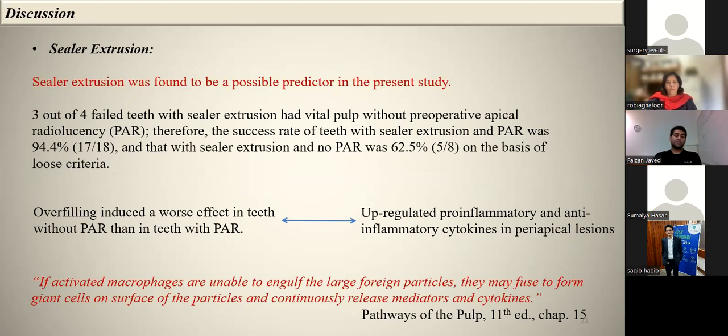Then sealer extrusion in the present study was found to be a possible predictor of failed cases. And 3 out of 4 failed teeth with sealer extrusion had vital pulp without preoperative apical radiolucency. Therefore, the success rate of teeth with sealer extrusion and periapical radiolucency was 94.4%, and that with sealer extrusion and no periapical radiolucency was 62.5%, on the basis of loose criteria.